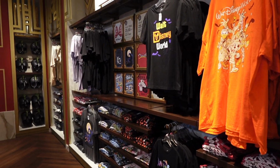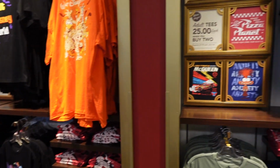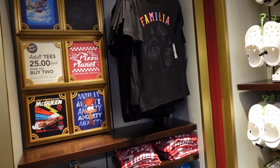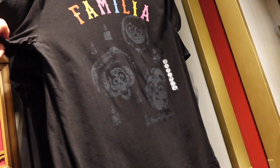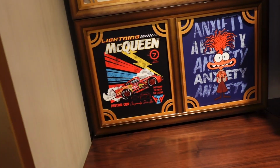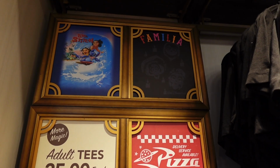Alright guys, so that was all the Halloween merchandise over here at Disney's Hollywood Studios as far as the shirts go. Now, we have some more shirts over here if you are interested. Have some Coco kind of stuff. Familia. It's kind of nice. Feels really nice as well. Other stuff: Lightning McQueen, Anxiety, Pizza Planet of course, Lilo and Stitch. And it's that Familia shirt.